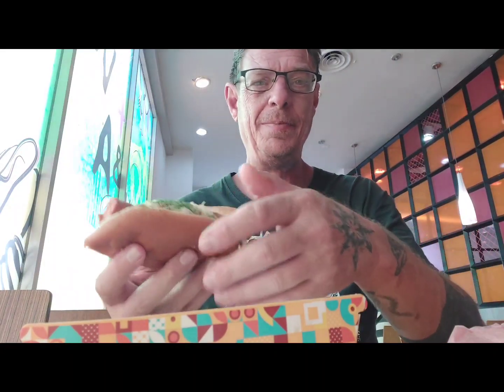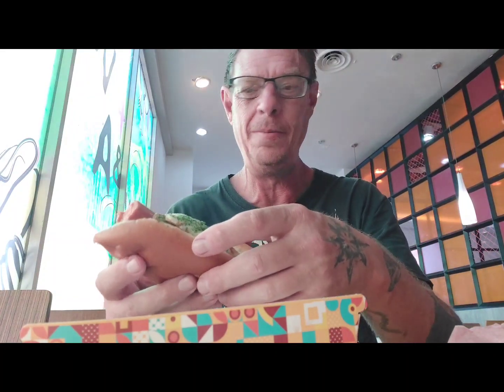I got a beef hot dog, and hopefully you can see, the beef hot dog is pretty good. Like it actually tastes like a good quality hot dog. The chili, it's a meat chili, not a meat bean, but it's pretty good. I didn't really get any cheese, so I'll try one more with some cheese on it.